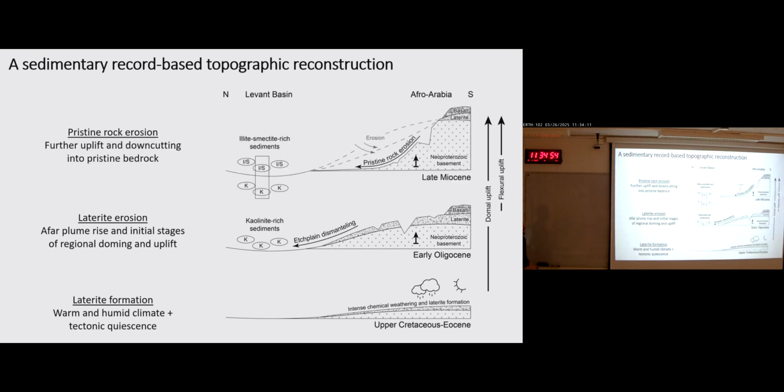As uplift continued, and particularly after the early Miocene, when rift flanks were significantly uplifted, fluvial incision intensified, cutting into the pristine bedrock. Illite-smectite-rich sediments were then transported into the Levant Basin, settling on top.